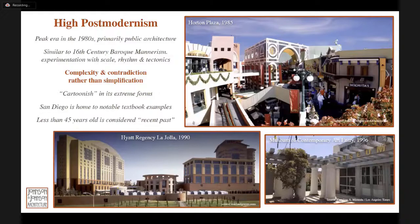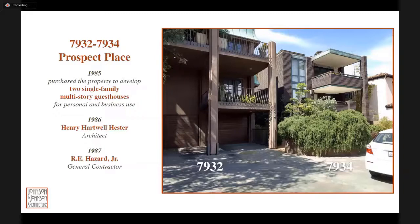Circling back to the topic at hand, Helen Copley purchased the property in 1985 in the heyday of high postmodernism. In 1986, she persuaded noted retired architect Henry Hartwell Hester to design the houses for her. And in 1987, she commissioned R.E. Hazard Jr. as general contractor to build the structure. The Hazard family have a long history of building important sites throughout San Diego.